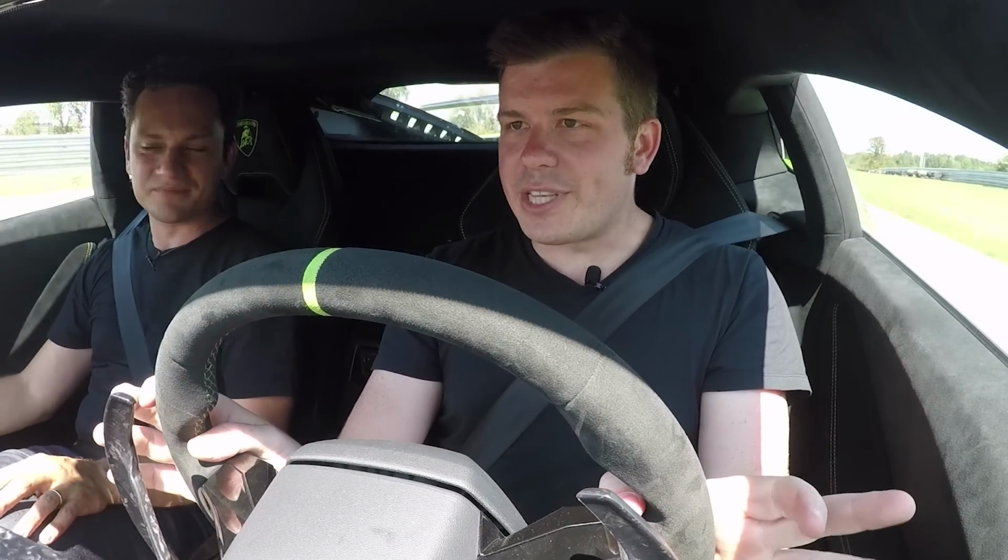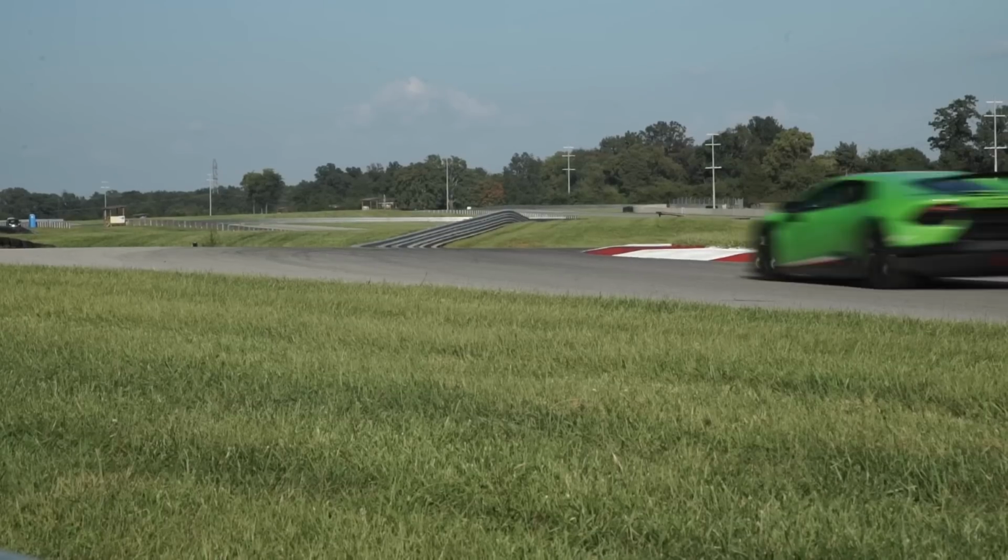The difference, though, with this one compared to the older Lamborghinis is that the gearbox doesn't upset the car at mid-corner. The dual clutch is so smooth that it works no matter what you want to do. If I wanted second right now, look, nothing happened.